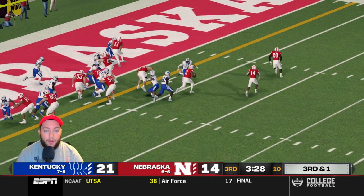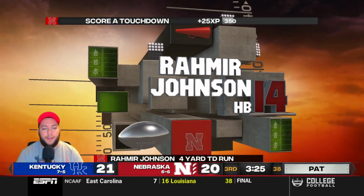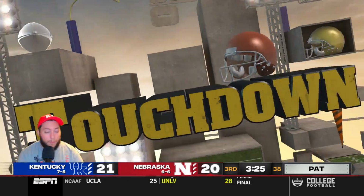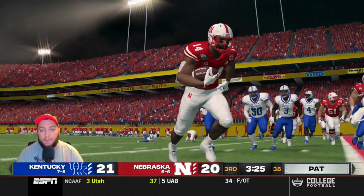And it's going to be a handoff. No, it's going to be a triple option. He's going to find his man Amir Johnson with the toss, and it is a walk-in touchdown. They tried every single look out of this Maryland I. The fullback dives, the running back dives, the quarterback sneaks. This time they pull out a triple option, and it works, and ties this game at 21.